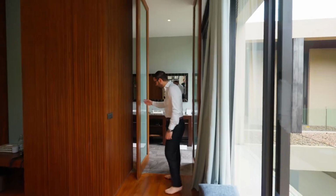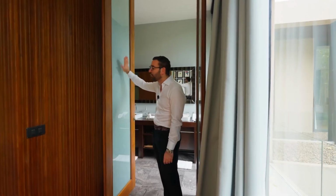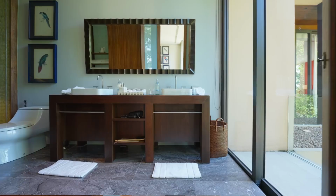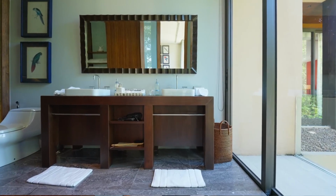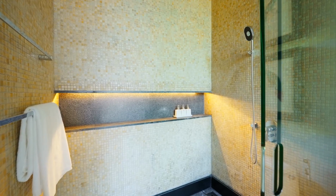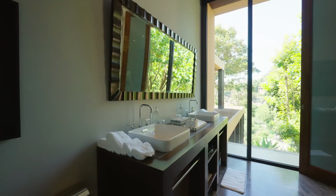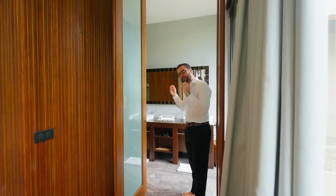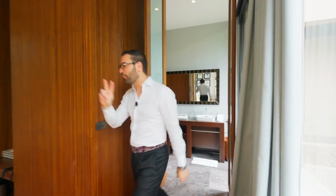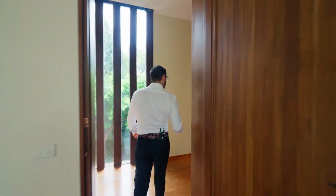And lastly, we have these double doors opening up to your bathroom. They have the same fabric lining in the glass. And this bathroom pretty much has the same layout. You have your marble floors, open, spacious walk-in shower with beautiful mosaic work. Then you have your solid wood vanity, 2 sinks, just a really nice bathroom. Now, I want to take everybody back to the main hallway so we can continue our tour.